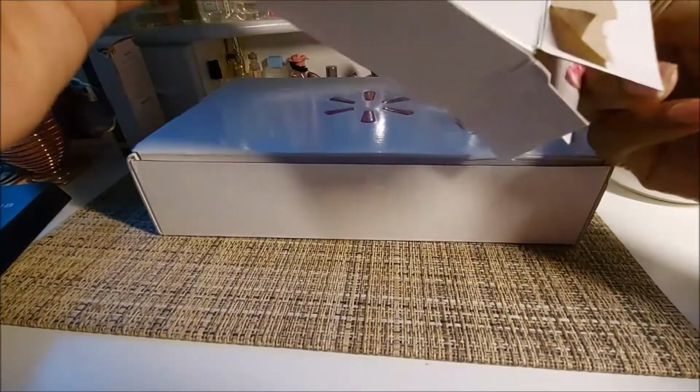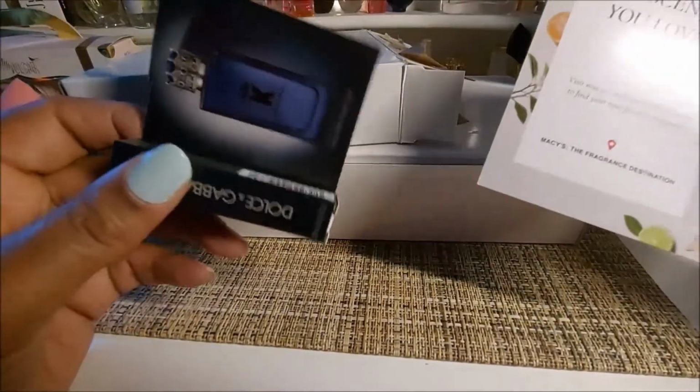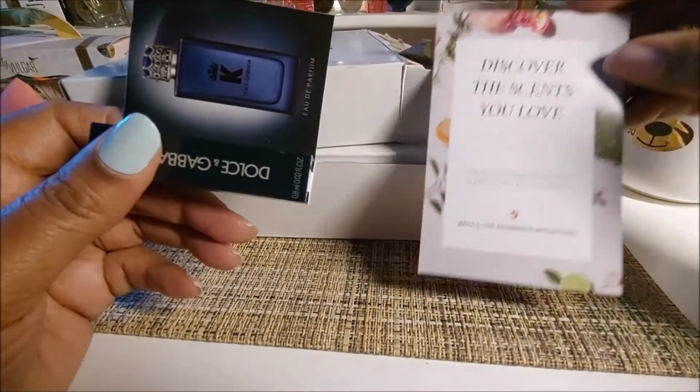Discover the scents you love. Macy's, the fragrance destination.